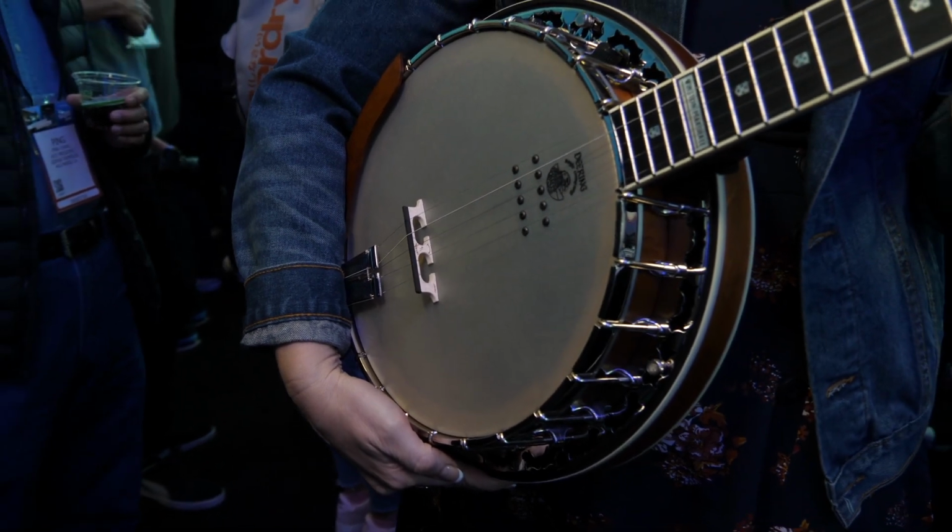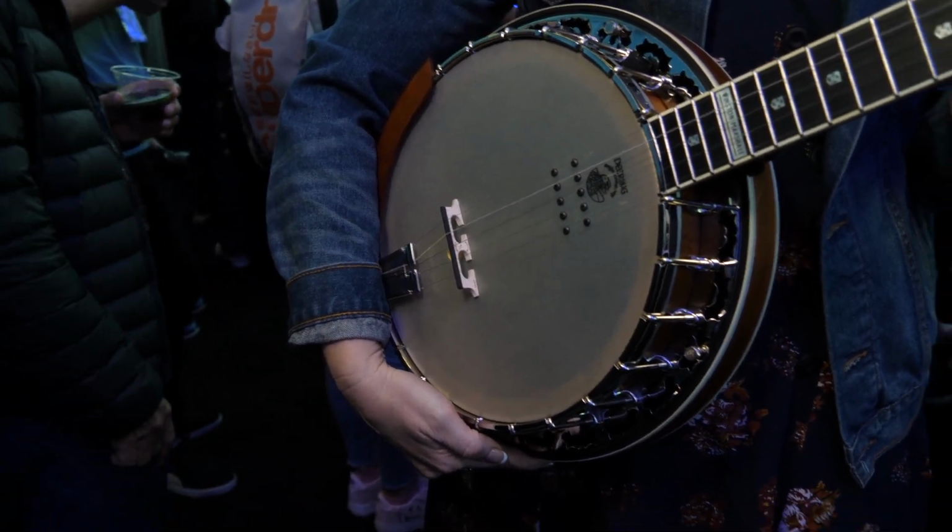So for anyone who wants that perfect banjo to tour with and amplify in any way they want to, that's the one you want. The Music and Sound Award presentations are always a highlight at each NAMM show.